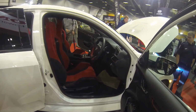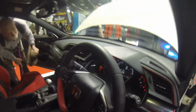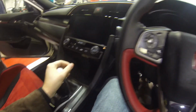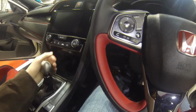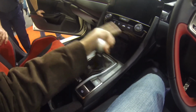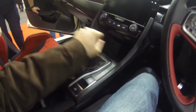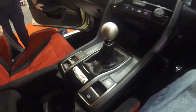Mind if I have a sit? Yeah, sure, go ahead. Sweet. Just don't push the start button, that's all. I'll just switch it off. It's so quick, you might not even catch me. That feels so good. That's so tight. Oh, so good.